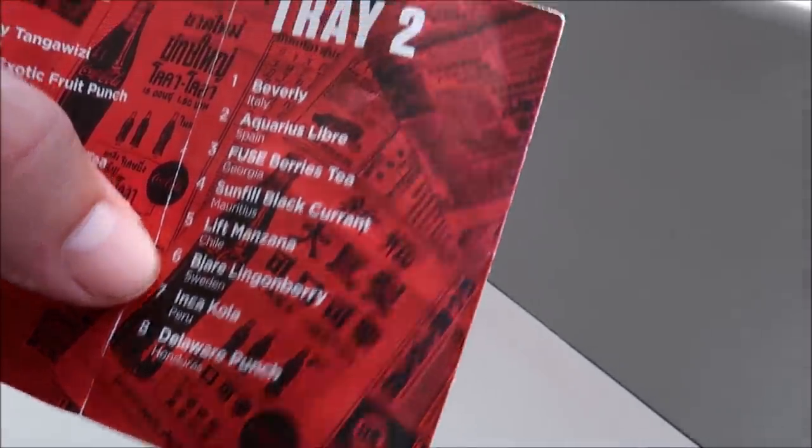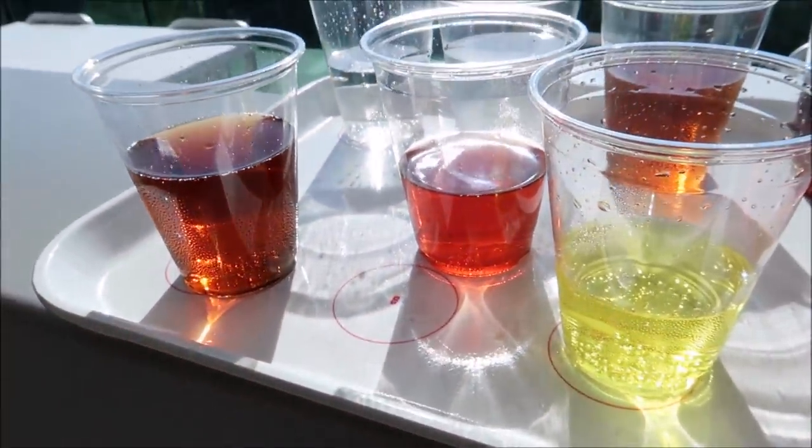Lingonberry from Sweden. Oh, that's got a kick. I'm finding out the hard way that this is not a one-person job. I should have asked a friend, because I'm not gonna finish all those sodas.